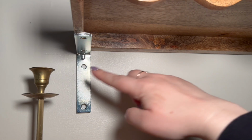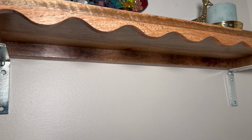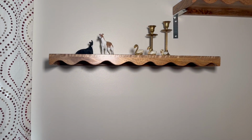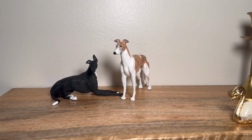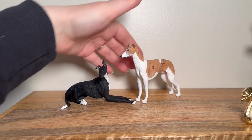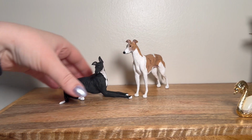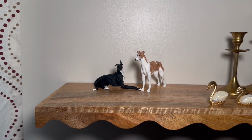There's this indent. So this worked the best just to give it some more stability, but it's still screwed into the wall. And this one went a lot better, so we didn't end up needing to add the brackets. But these are the little figurines I got for Christmas I showed you guys. They are little statues that are painted just like my greyhounds. So this one is Henry and this one is Perry. And I think that these look so cute on this shelf.